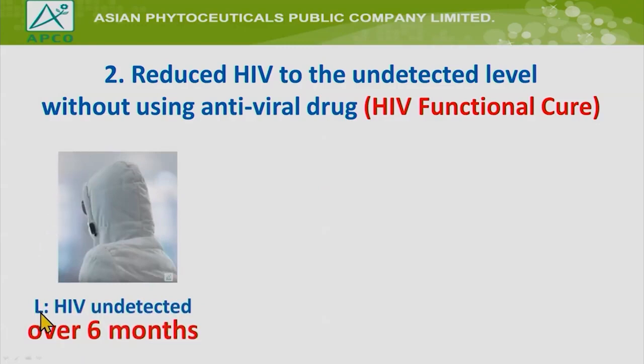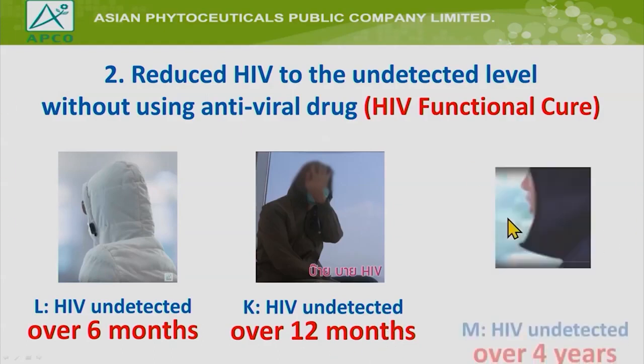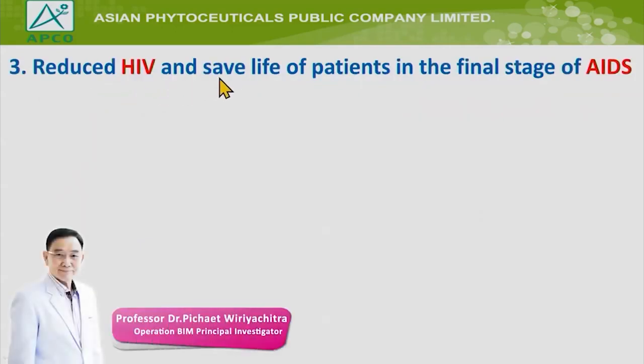Here we see Mr. L, HIV undetected over 6 months, Mr. K, HIV undetected over 12 months, and Mr. M, HIV undetected over 4 years. Reduced HIV and save life of patients in the final stage of AIDS.